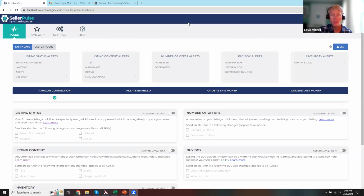So yeah, the great thing and the most powerful thing about SellerPulse is we make it super easy for you to monitor your entire catalog for all of these important events. As soon as you sign up, you're going to be dropped here into the dashboard, and there will be a prompt to connect your account to Amazon. So just one simple click over to Seller Central to authorize SellerPulse to start monitoring your listings.